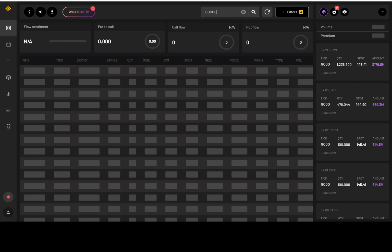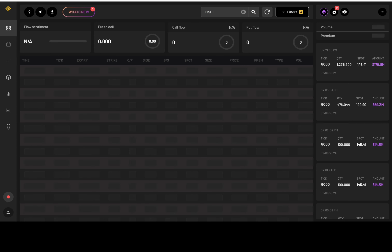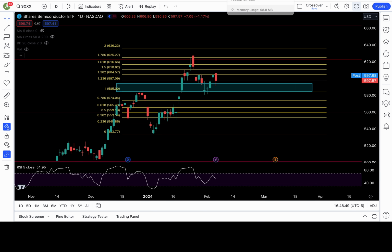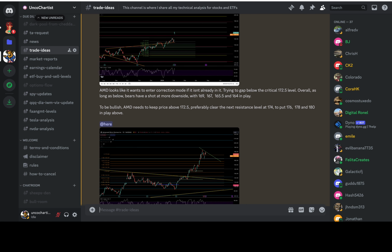GOOG is bearish. And I think it just crashed. Yeah, it just crashed. The tool was moving too fast. Damn, this thing can't keep up with me. What the heck?